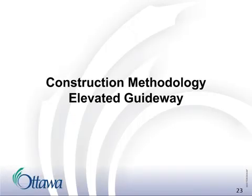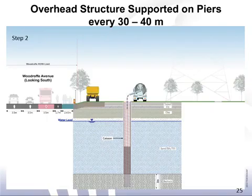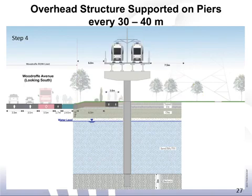In contrast, building an elevated guideway is more straightforward. The guideway will be supported on structural piers spaced every 30 to 40 meters along the 2.4-kilometer corridor. The pier foundations are built by driving a single steel liner until it reaches bedrock. A socket is drilled into bedrock, then a reinforcing steel cage is lowered into the hole and filled with concrete. The reinforced concrete pier is extended above ground and topped with a pier cap. Precast concrete girders that span between the piers are then erected using cranes. A reinforced concrete deck is installed on the girders to support the LRT rail tracks. It would likely take 2 years to construct this alternative.